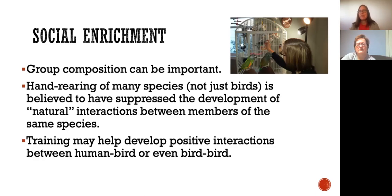And it's interesting because in the zoology literature, there has been information that the hand rearing of a lot of species is really believed to suppress the development of a lot of natural interactions between members of the same species. So if you think about that from some of the birds, because a lot of us have birds, however you got them, whether from a breeder or from a nonprofit like Phoenix Landing or Companion Parrots Rehomed, they may have been hand reared, but they may not know how to interact with other birds. Sometimes we have to intervene and help shape that through training or other means, rewarding positive interactions. So training can have many roles and provide great enrichment for birds, and that is one of those social. Not only can it help us develop communication with our birds, but it can also help shape how they interact with even members of the same species.